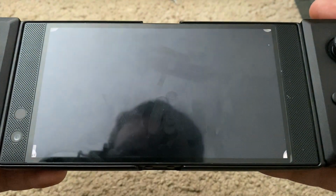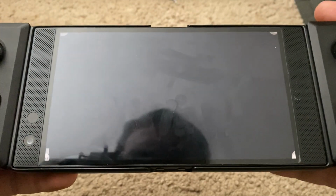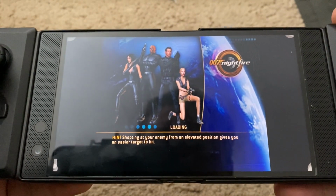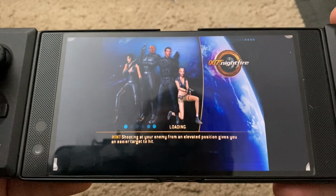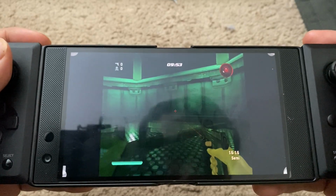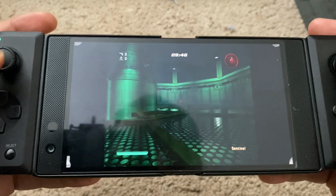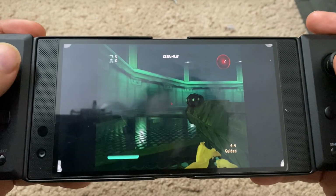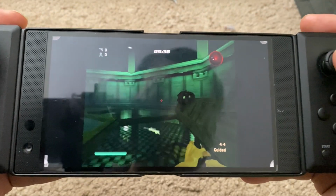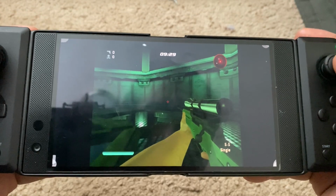Oh, here we go. Multiplayer. Yep. It's a quick game. AI bots. Just like the good old days. Alright, yeah, seems to run pretty good. I mean, it's not perfect, but GameCube emulators are usually the most taxing on the Android devices, so the fact that it's able to run fairly smoothly like this is impressive. Nice rocket launcher right here. Switch weapons. Sniper.